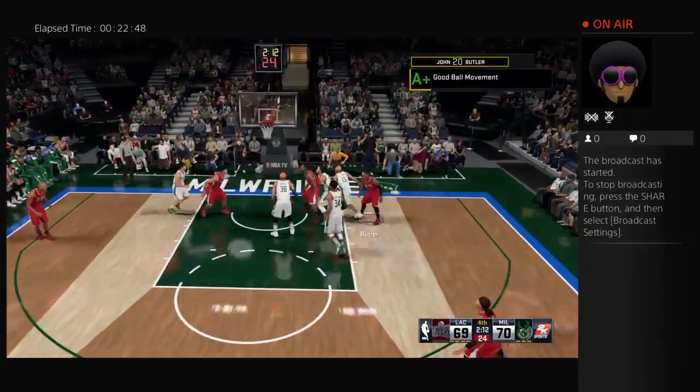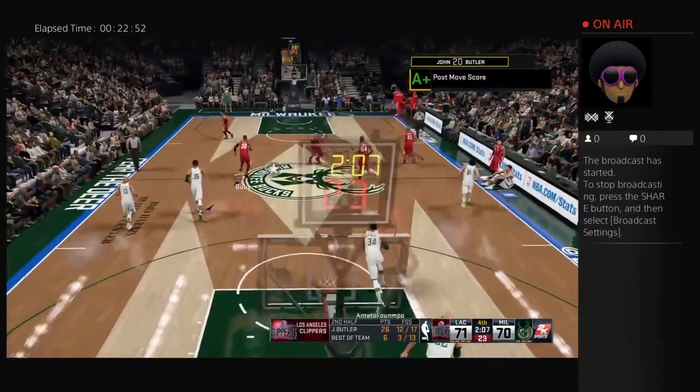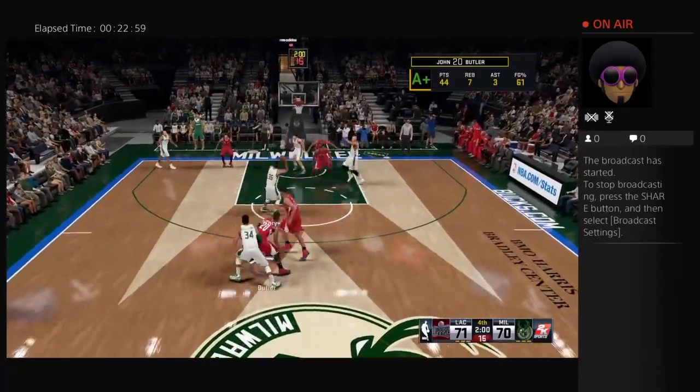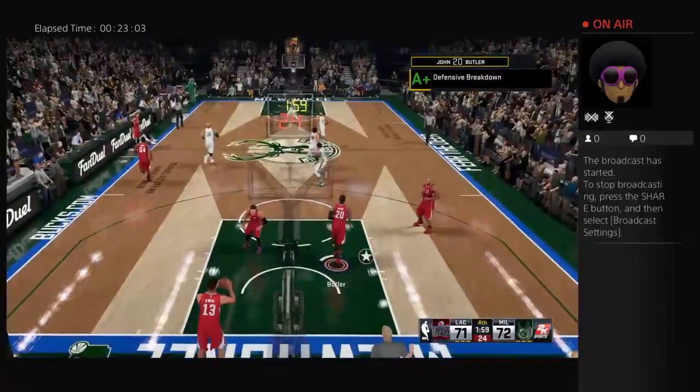Tries it from 9. Bounces high off the rim and drops. Butler's got 44. And they'll be counting on even more points from him. That's essential if they're going to pull this game out. Here's Flory. And a great assist by Antetokounmpo as that one goes in.